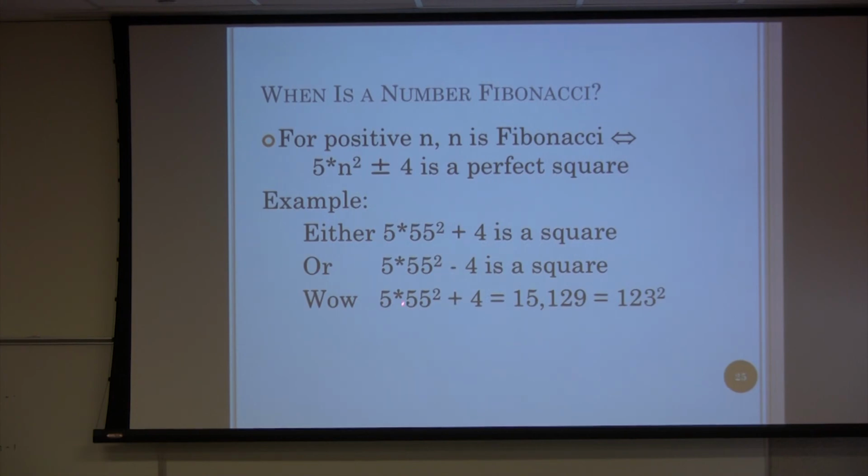So let's just see. This is one instance. This is not a proof. Our number is 55. Either this is a square or this is a square, and it's true that 5 times 55 squared plus 4 is 15,129, which is equal to 123 squared. And of course, this is offered without proof. I've seen the proof of this. Going from one direction is pretty easy, but going in the other direction is fairly hard.